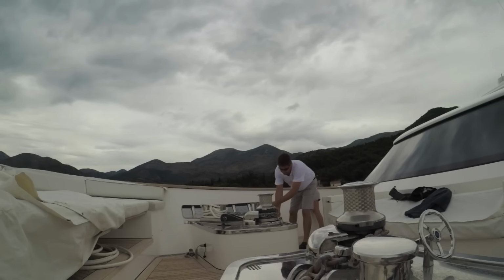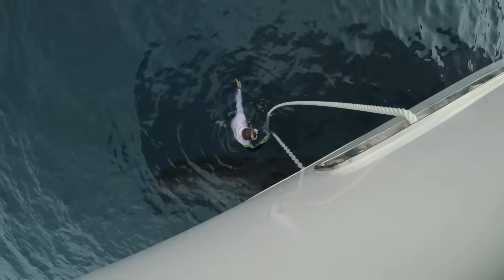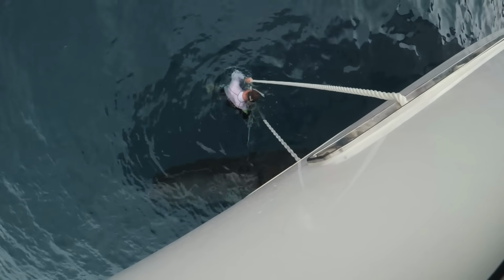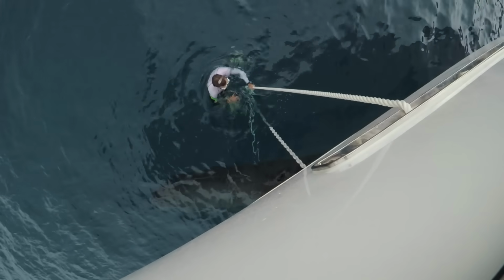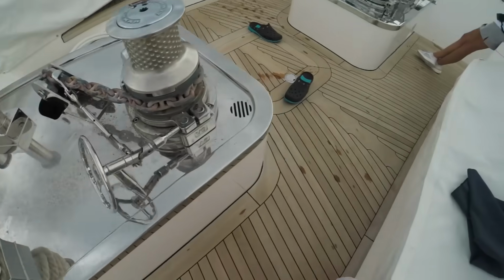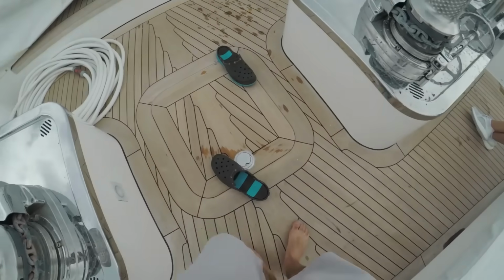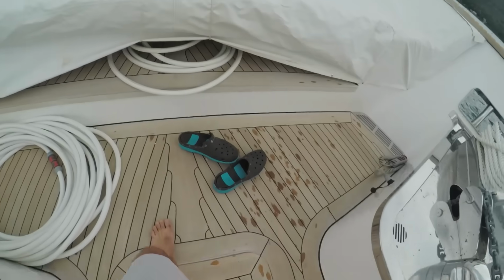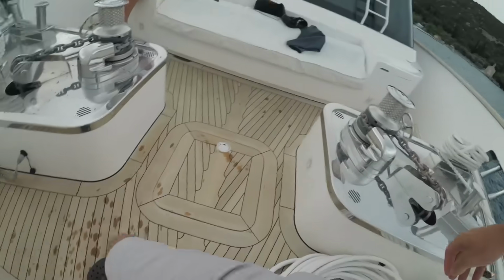Undo the brake, let them go now. Yeah, I'm going to drop it. Okay, stop. I think that's about it. Chris, are these yours, eh? Come, Chris.